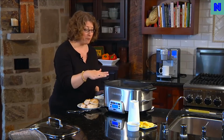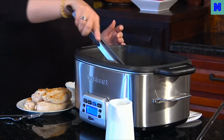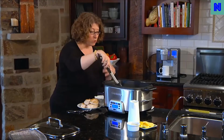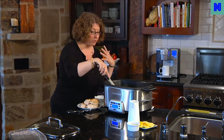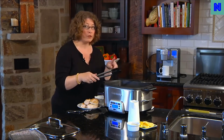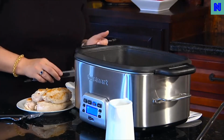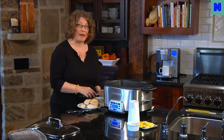That's really important because all of the brown bits that have formed on the bottom of the pot, you can just scrape about if you need to. Usually the lemon juice lifts it right up, and that adds so much extra flavor and depth to your recipe. You can either use a wooden spoon, or today I'm using my Cuisinart tongs with a silicone head. So we're going to let that reduce by half, and we're going to come back and do the next step.